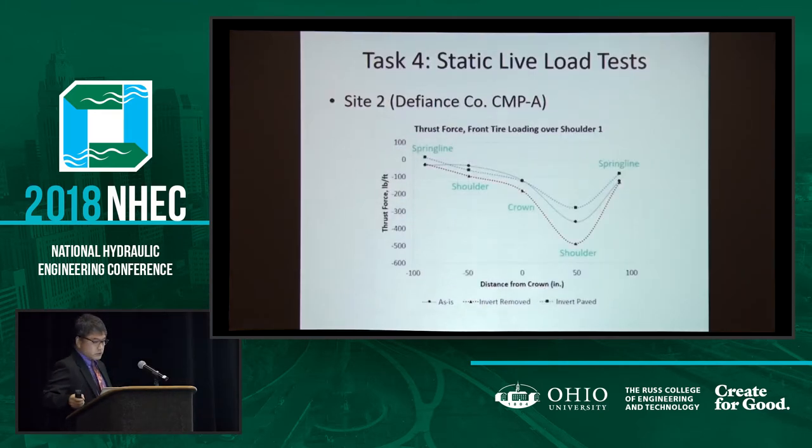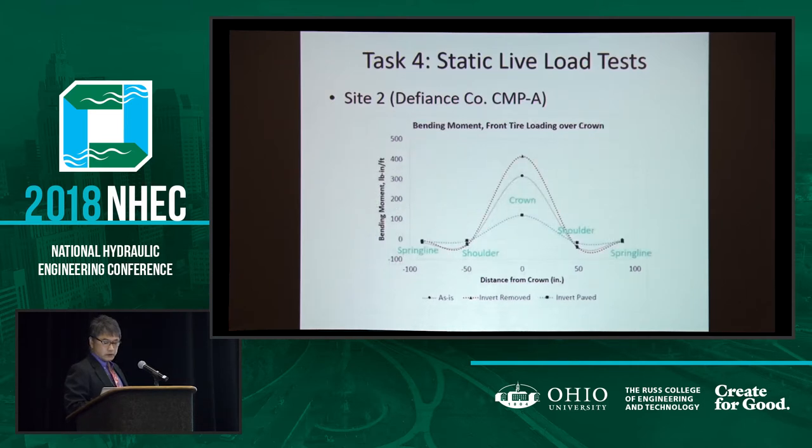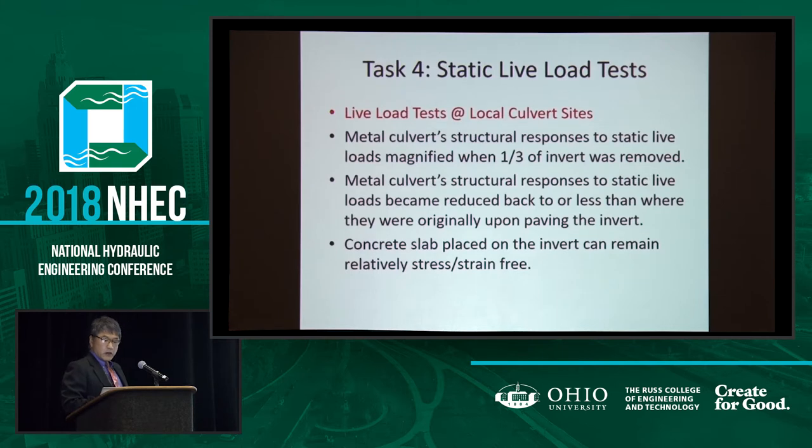So you can see again, the black line is test number one for the original structure. The red curve represents test number two results, where the major part of the invert was removed, and the blue curve shows how the structure responded after its invert was paved. So you can see structure performance or integrity was restored, and in some cases even got better than where it was originally. So we were really excited when we got this data.